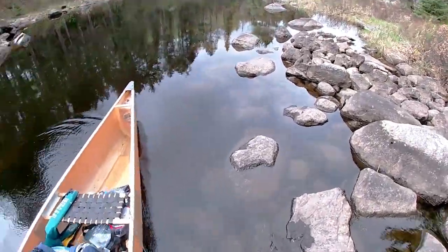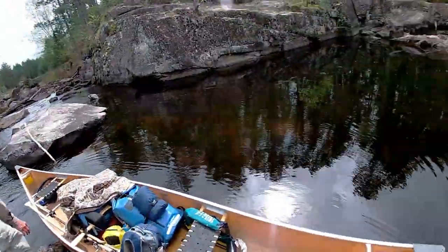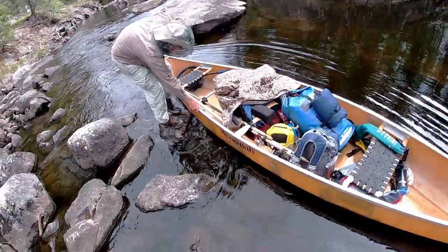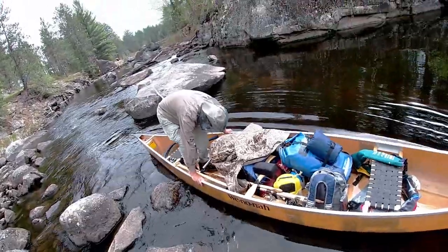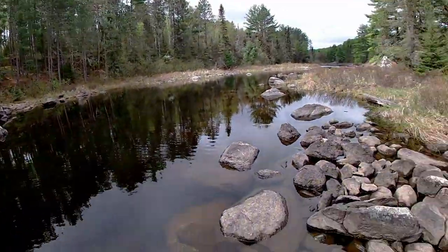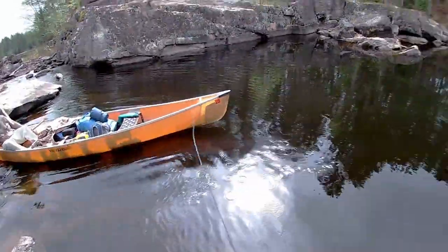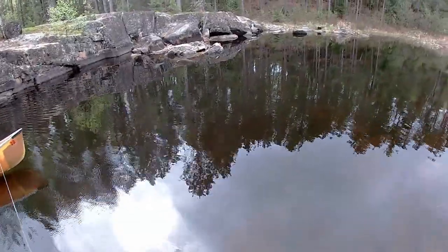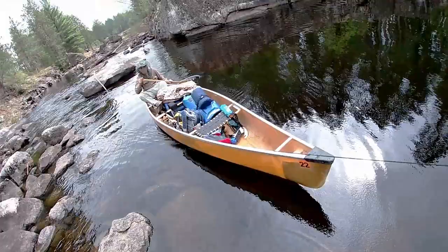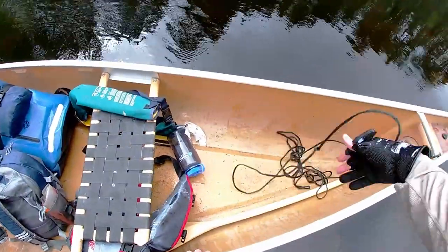I'm gonna get up here. You can get in right there. Oh, it got deep here. Why don't you go ahead and get in first? I'll come up to the next rock. It'll be easier. Actually, this one. That one's got a big rock to hit. All right. Yep.